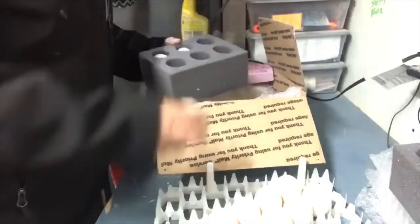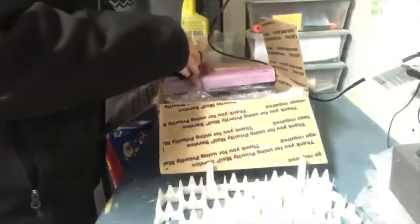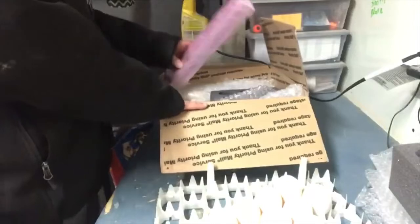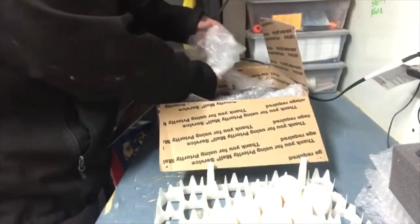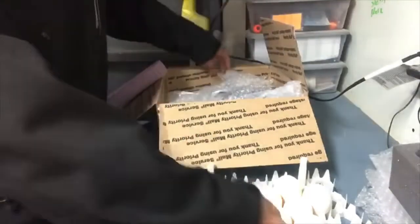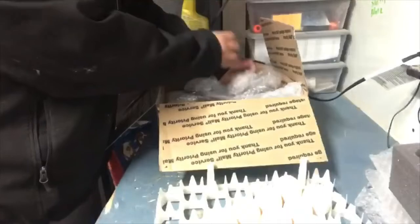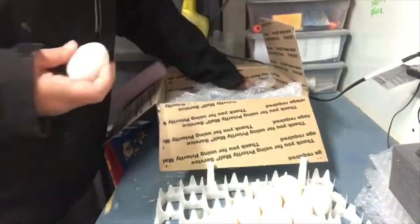This isn't too bad. Sometimes they come and each individual egg is bubble wrapped, and that takes forever to unbox them, but this is kind of nice. It's easy, simple. And she left me a note that said there's 2 extra eggs in here that are bubble wrapped up, so that was nice of her. Just in case something doesn't hatch, she included an extra, and I think that's awesome. Very generous.